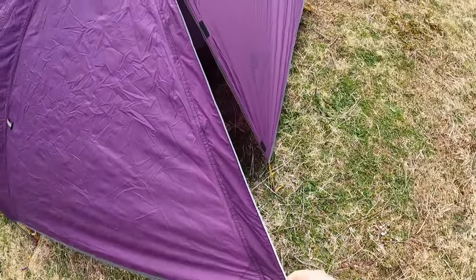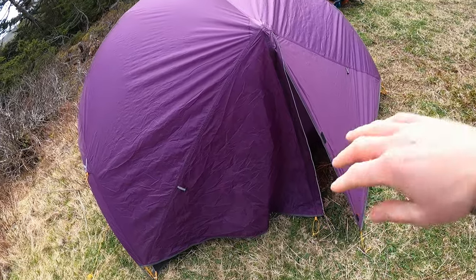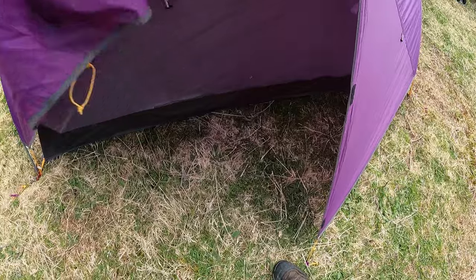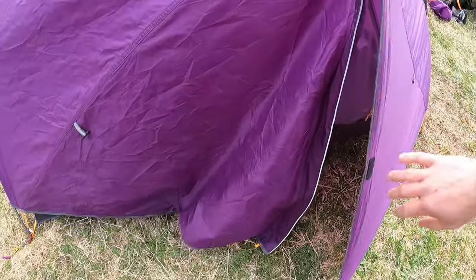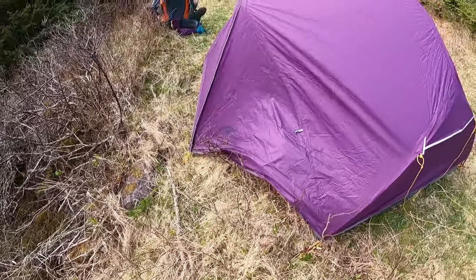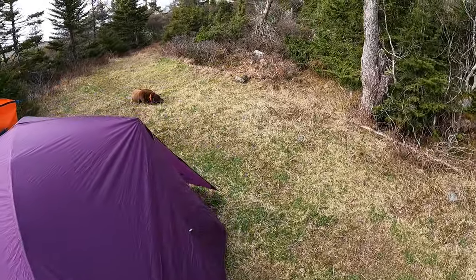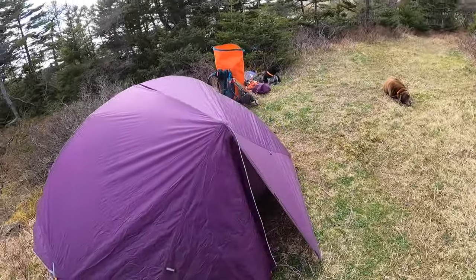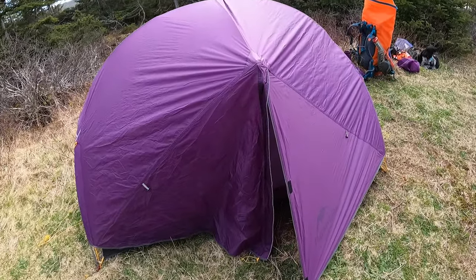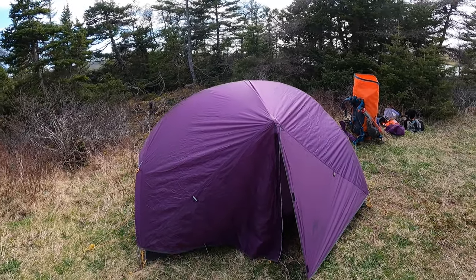It's got a vestibule and a door on both sides. So the door here, this rolls back, so you can leave this open. And then you got your door in here. And then you got the same thing on the other side of the tent. So this one opens up with a door as well. So if you got two people sleeping in there, you each got a door. So if anyone has to get up in the middle of the night and get out, use the bathroom or whatever the case may be, you don't have to be crawling over each other and whatnot.